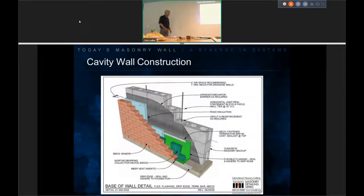So what we have today typically is some type of backup wall system, whether it's CMU, concrete, metal, or wood stud. Typically, we're putting some type of barrier on that backup wall, whether it's the concrete, block, sheathing, or stud application. Then continuous outboard insulation, an airspace between the face of that insulation and the back side of the brick. We have through-wall flashing, drainage, and termination bars. All these things are component parts of that masonry wall assembly.